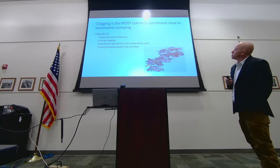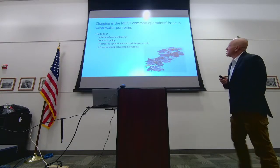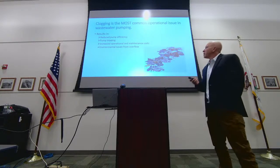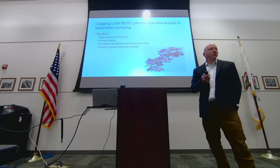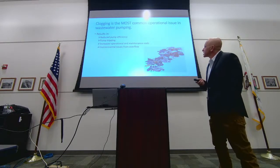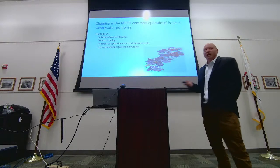So back to the issue. Clogging is the most common operational issue in wastewater pumping. It reduces pump efficiency. It causes your pump to trip out. It increases operational and maintenance costs and environmental issues from overflow.